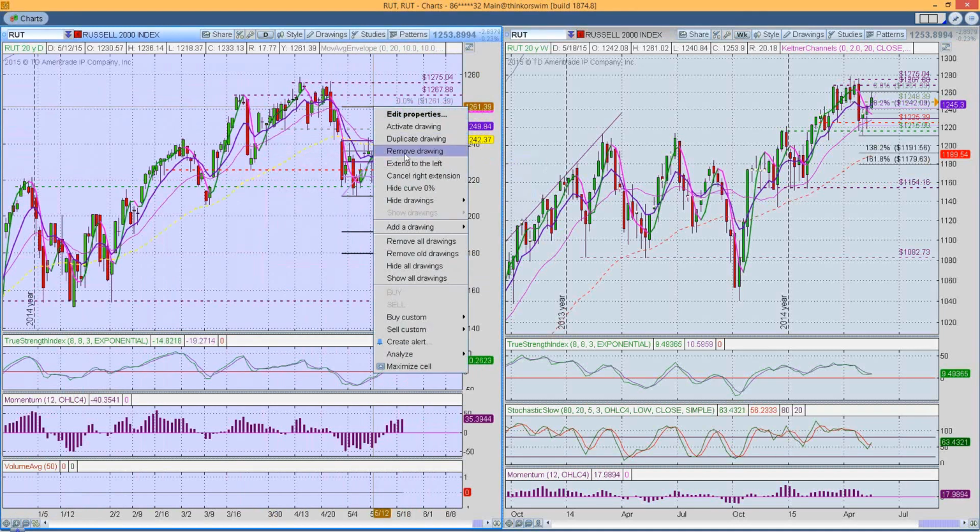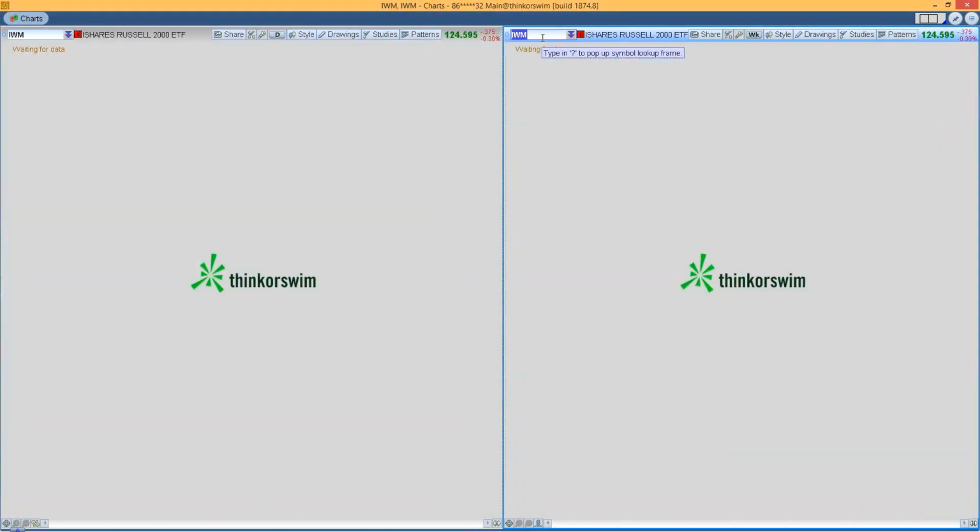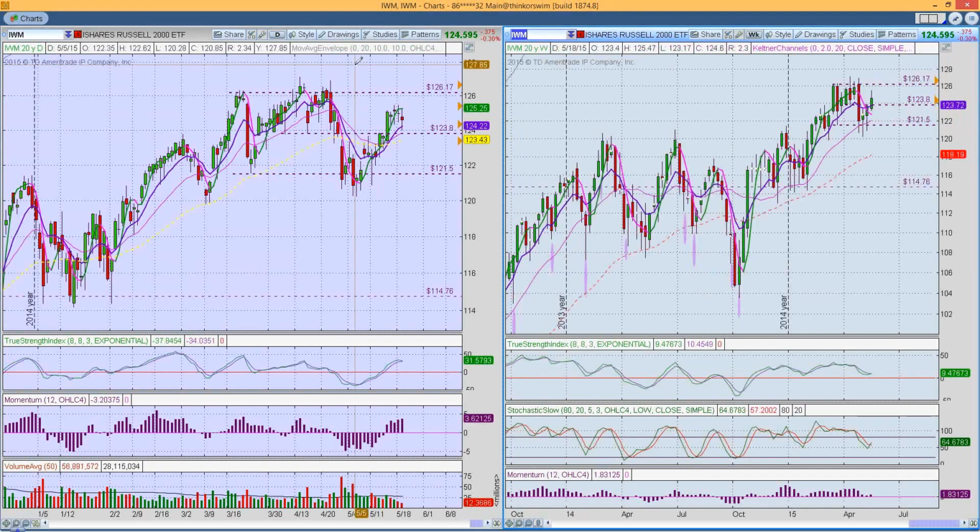I want to show you one thing. I want to switch over real quick to the IWM, to get a snapshot of the Russell, and I'll show you one of the reasons why Mike typically trades off of the Russell itself. As you can see on IWM, we do not have the Hull turning pink yet. While we're getting a similar type candlestick, and it looks like it's getting ready to turn over, it doesn't give us quite the same flavor as actually trading off the Russell.